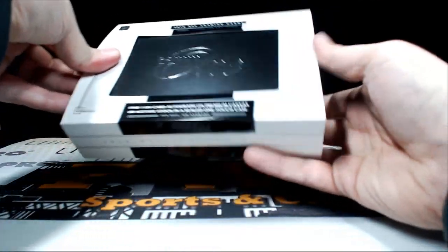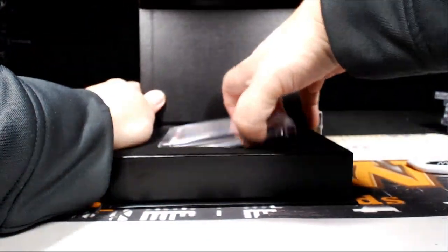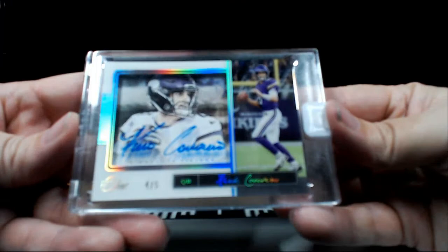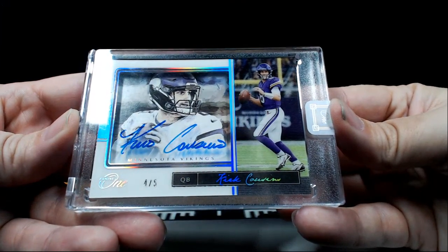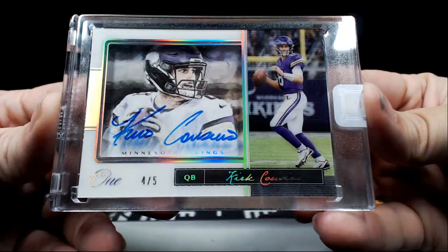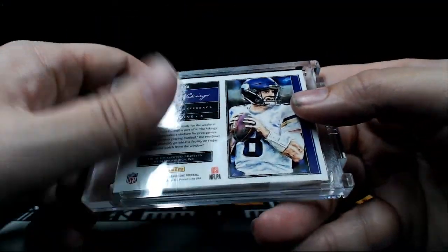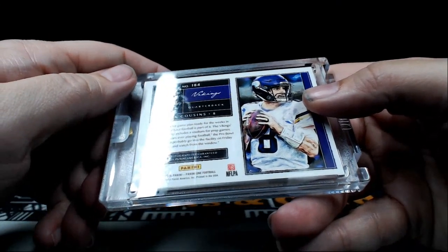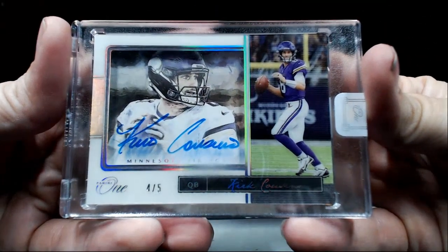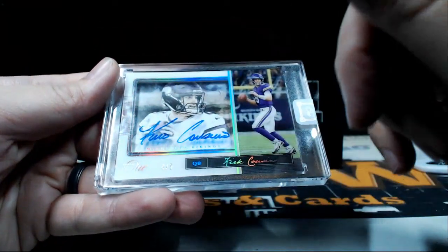Next box. How about coming out for the Vikings? It's a Kirk Cousins. I said Kirk for some reason. 4 out of 5 with that little cool auto there. Stuff's a little cold. Anyway, that's going out to the Minnesota Vikings. James W. Congratulations on that. It's fogging up for some reason.